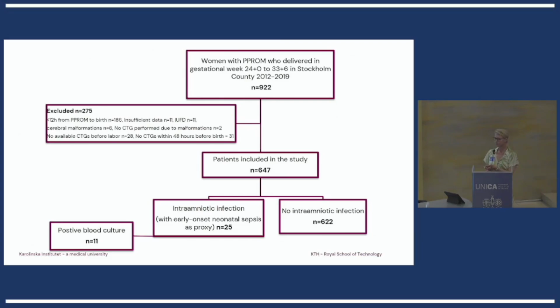This design. However, we excluded some due to we didn't want to include labor. So the pPROMs within 12 hours from birth could be part of the start of labor. And we didn't want to interfere with labor effects on the short-term variation as possibly hypoxia, acidemia. And insufficient data, intrauterine fetal death, and a couple of others. So we had 648 patients, and 25 of these had intra-amniotic infection with this sepsis, neonatal sepsis diagnosis, whereof 11 had a positive culture, and 622 had no intra-amniotic infection.